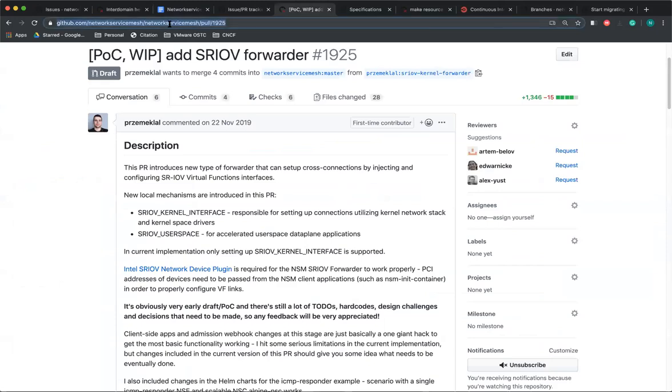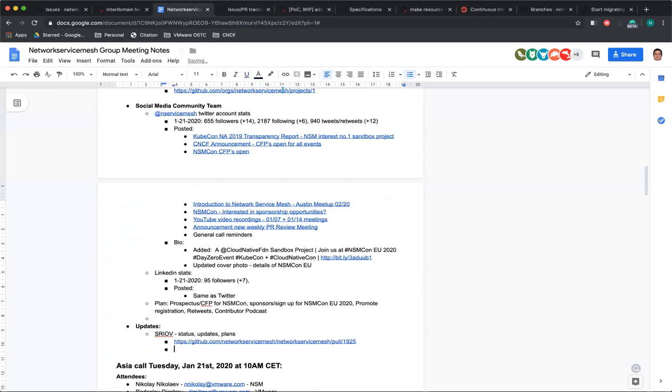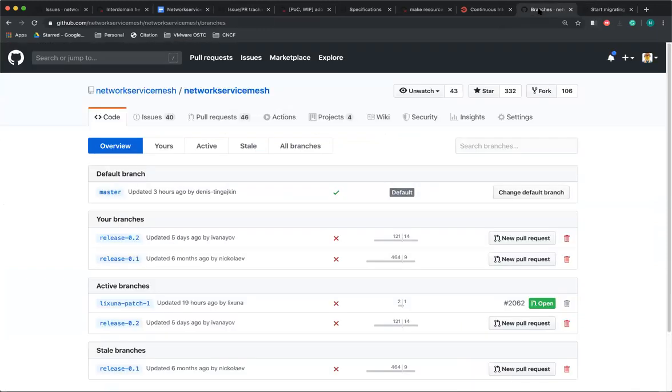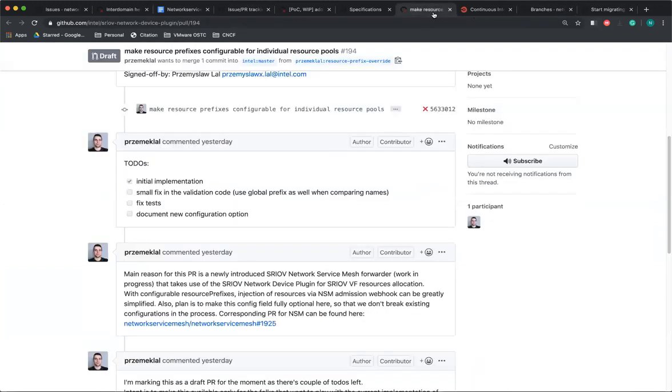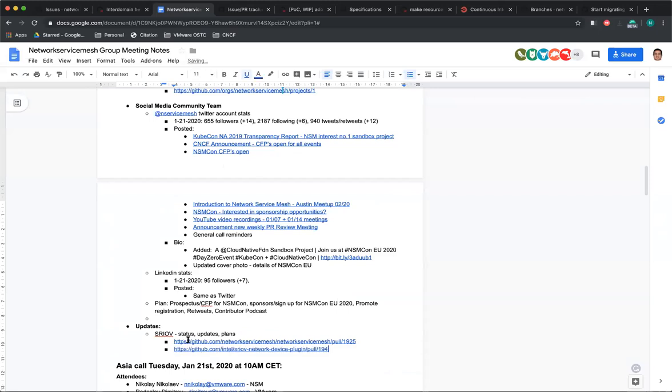Okay, and one last thing: we'll see about putting together some good information, either through a blog post or a video, on the new NSM SDK that we're putting together. It's a very simple mechanism, but it's proving to be very powerful in terms of composability and testability.